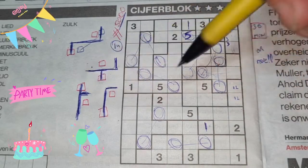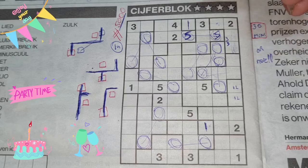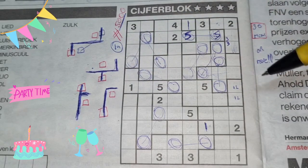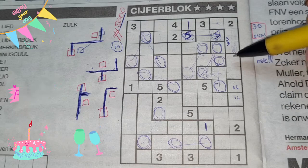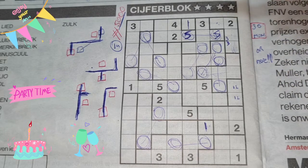I believe this one was the last one. There are more. 1, 2, 3, 4. The maximum are 6, but we have more, but not in this puzzle. In this puzzle, we have only 4. Maximum are 6. Well, the question is why you need to recognize all those shapes. Well, then the following step, it's easy for filling those numbers. So let's get started filling those numbers.